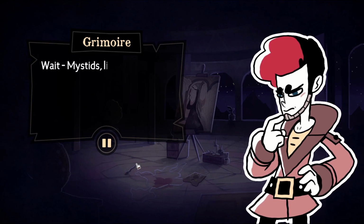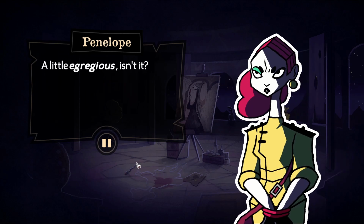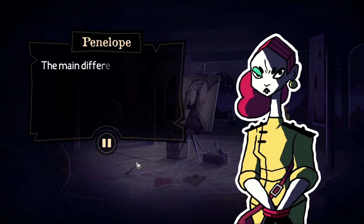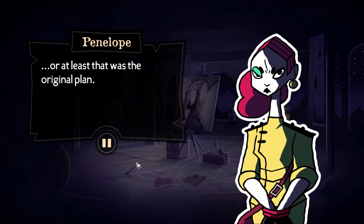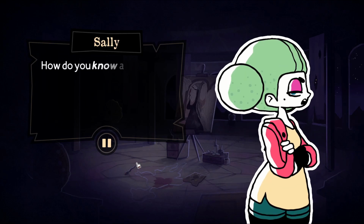Wait, mistids, like cryptids, like Bigfoot or whatever. A little egregious, isn't it? I suspect that was an intentional parallel. The main difference being mistids are perfectly real. They're just kept secret. Or at least, that was the original plan. As it happened, some got out. Quite a few got out. How do you know all this?